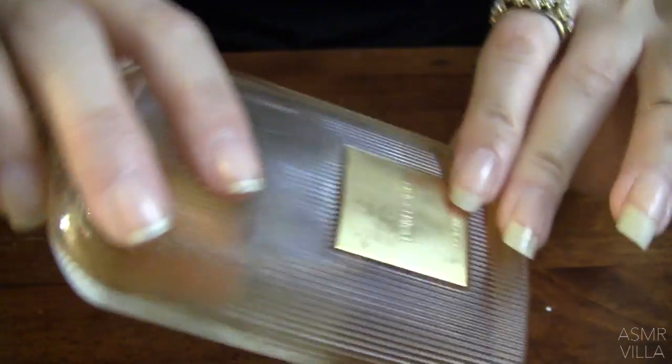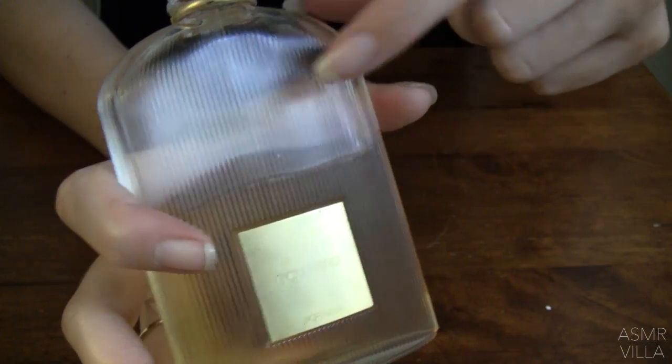Let's swish the cologne around a little bit. Any guys out there that use this? And if you enjoy it?